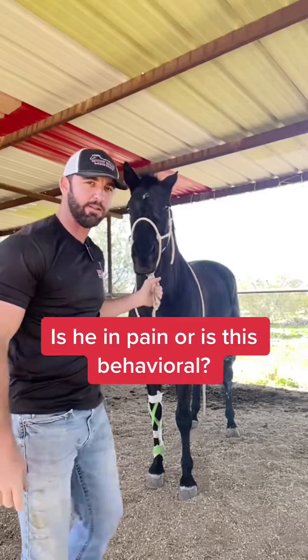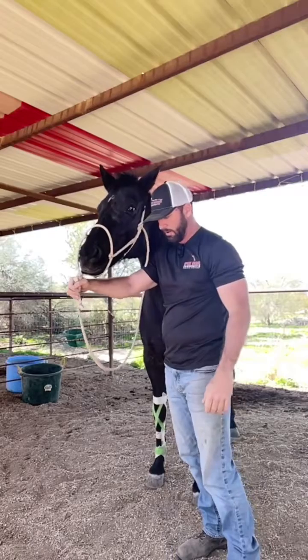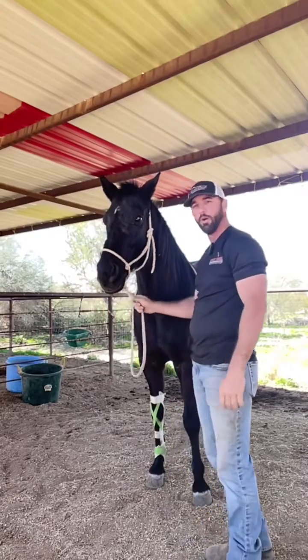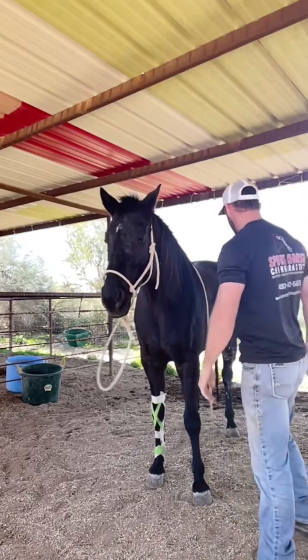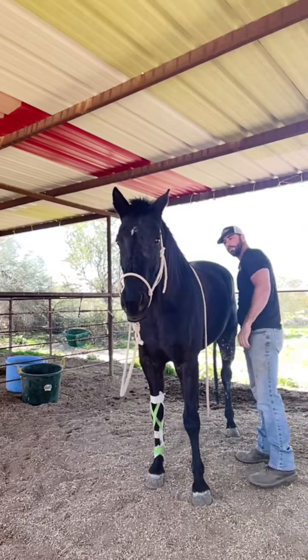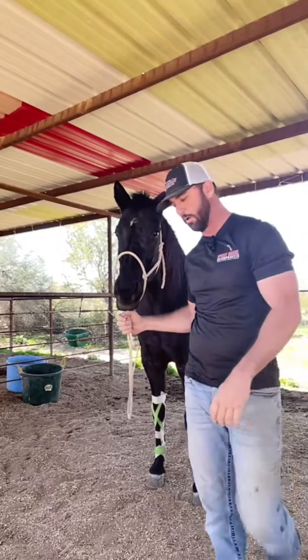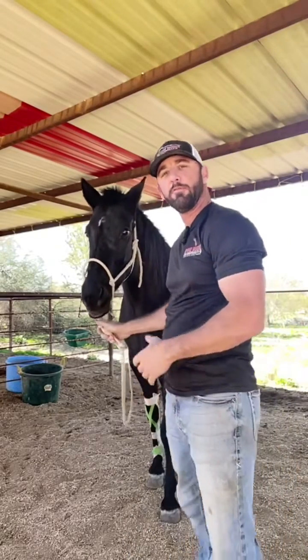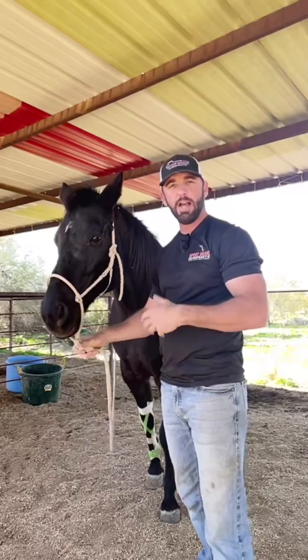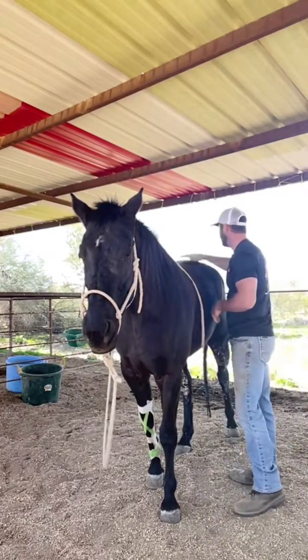One question I'm asked a lot is, how do I know that a horse needs to be adjusted? How do I know where a horse is in pain? Stuff like that. So Cash is a very reactive horse, and sometimes when I adjust him or I evaluate him, he looks like he's in pain when he's actually just fussing. And here's a really good example of that.